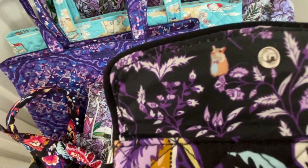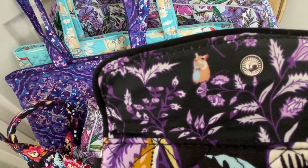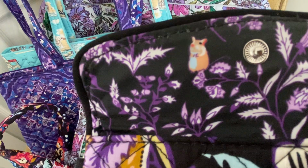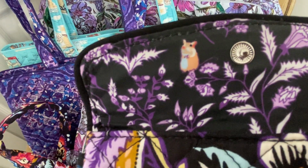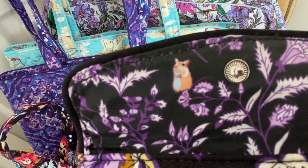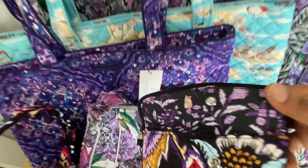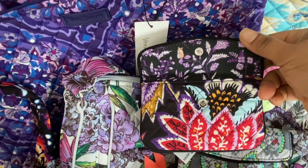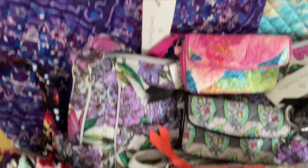But I do like the little, is it a hamster? I don't know if it's a chipmunk or hamster or exactly what it is. Maybe, I don't know, but it's super cute. I love that right in the front. I think that's a chipmunk or a hamster. I don't know. But I love the interior of this particular pattern. It's really cute. And so I'm happy with that.